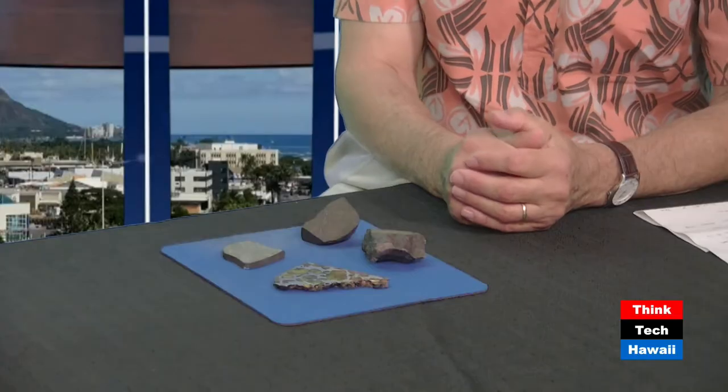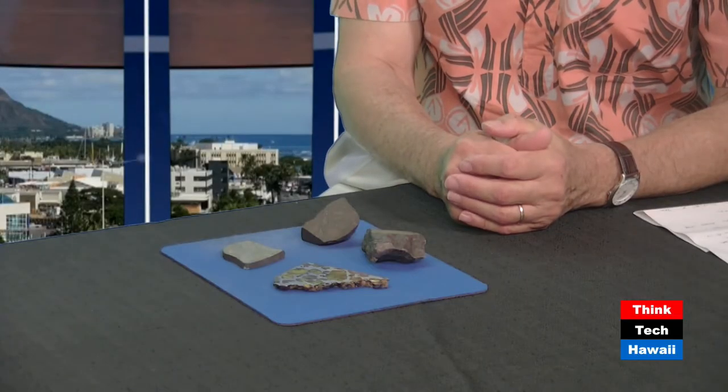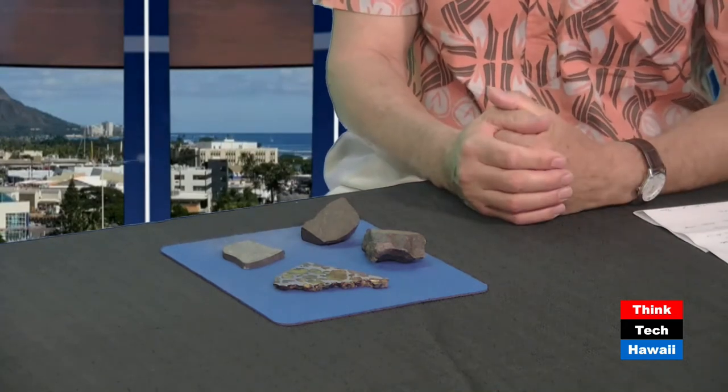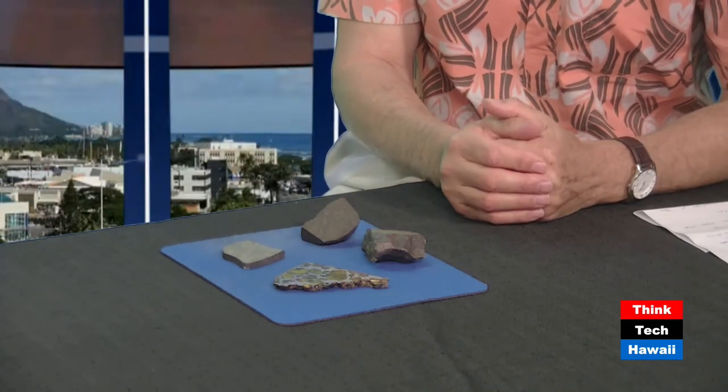Yes. We know from the work that has been done on the samples that were brought back from Itokawa that we do have meteorites that are very closely related to the rocks that make up Itokawa. And this is research which is being done at the University of Hawaii? Yes. We have a group of planetary scientists who study meteorites, and I'm privileged to be part of that group.